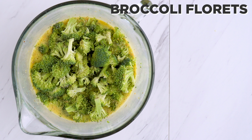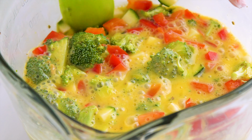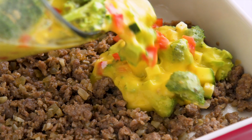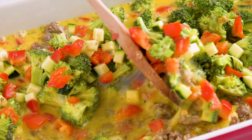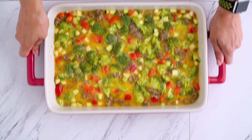Then I add in chopped broccoli florets, zucchini, and red bell pepper. But there are no rules with a breakfast casserole. Add your favorite veggies and mix-ins. The whole mixture gets poured over the sausage and mixed. Again, if you aren't dairy-free, you could add a nice topping of cheese here, which would only make this better. Bake until firm and cooked through.